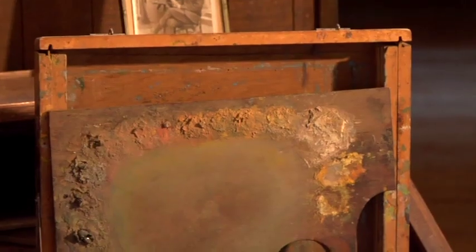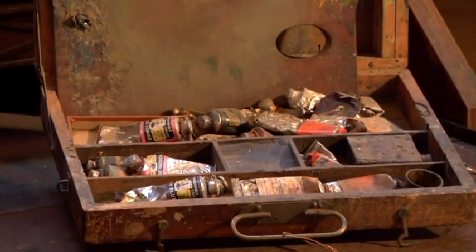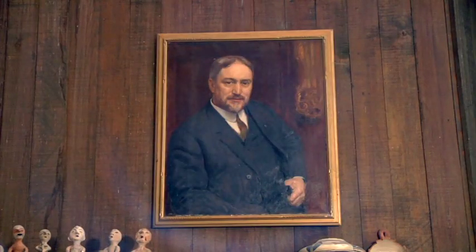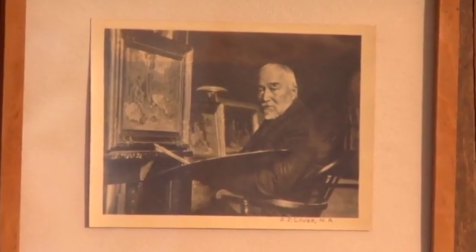This is one of the paint boxes that Granddad used when he would go on location to paint plein air. This portrait of Granddad was painted by Simon Harmon Vetter, who was a friend of his, had studied with him at the Académie Julienne in Paris. It was painted in 1904, which would have been 2 years after Granddad came to Taos. I'm sure it was painted in New York City. There's Granddad seated in his chair at the easel.